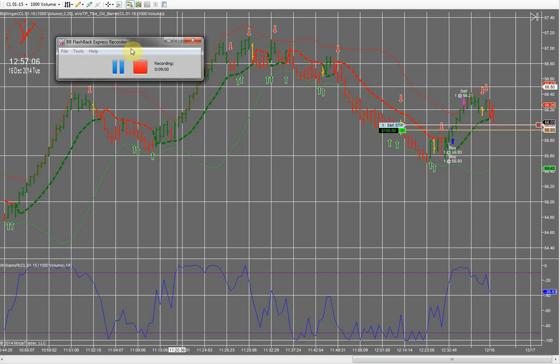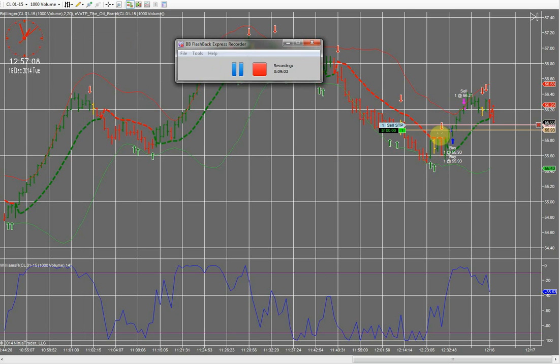And this is a 1000 volume chart, so it should be ending pretty soon. There it is. Alright. So we'll see if we get a little push up or if it just goes ahead and takes us out here. Either way, this was a beautiful trade for us. We made a nice profit on it. And we'll make about 7 ticks on this second contract if it comes down and takes us out.